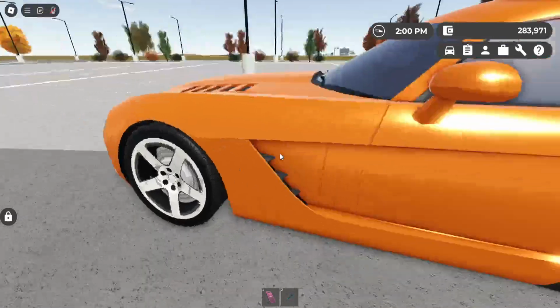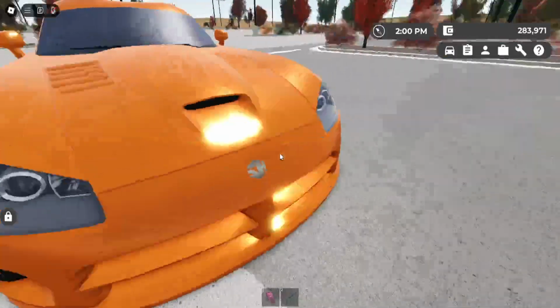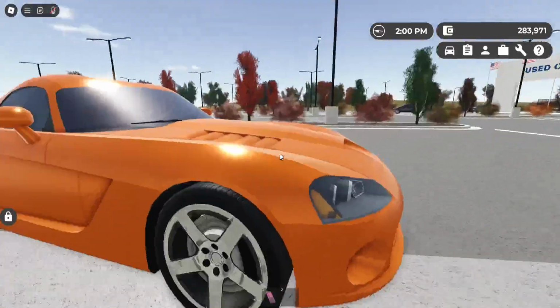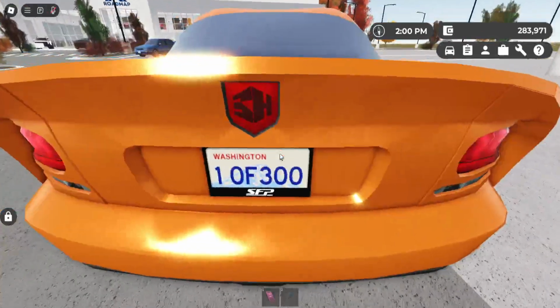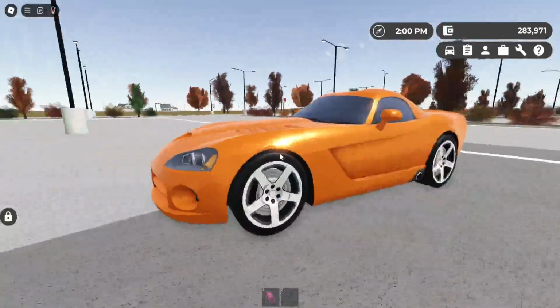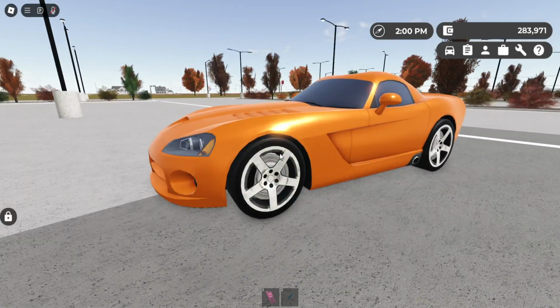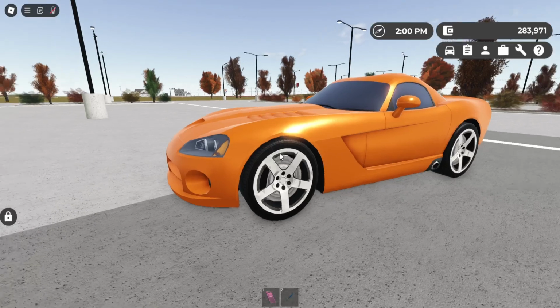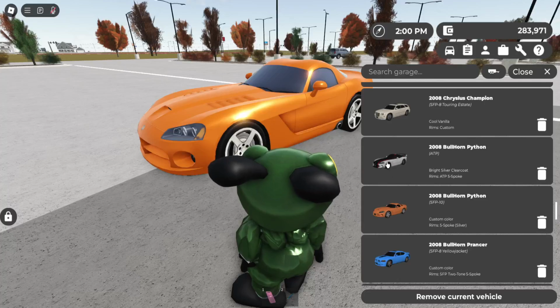So the color is custom. The one that you can get from Roadmap is a little dull, in my opinion. It doesn't match up correctly with at least what I was trying to go for. And the one of 300 plate, because there were only 300 Copperheads ever made. So I think this is also a cool little Easter egg. You could make it yourself. It's not technically rare, but it also is in a way. I like it. I think it looks really good.